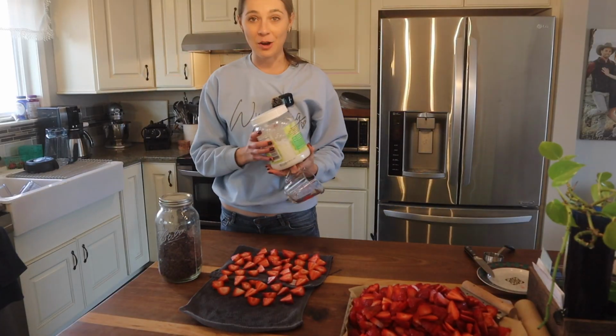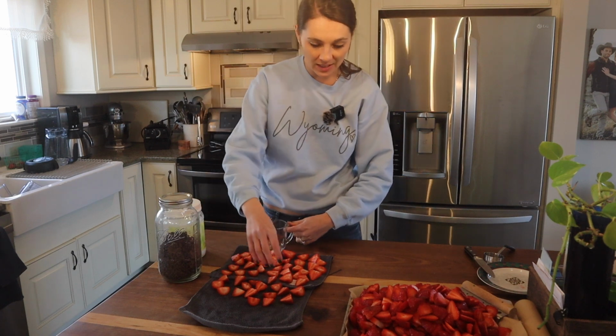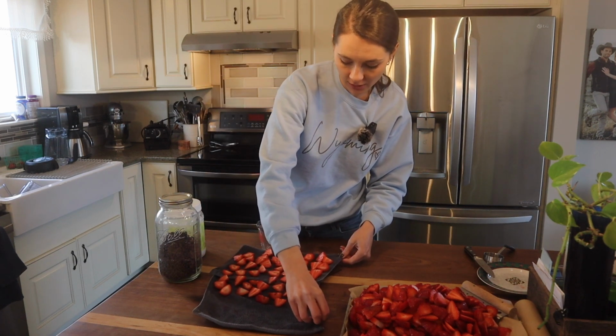All right, friend. So I have all of my strawberries prepped. Some of them I went ahead and just cut in half. These are the ones we're gonna dip in chocolate and then we're gonna freeze them.